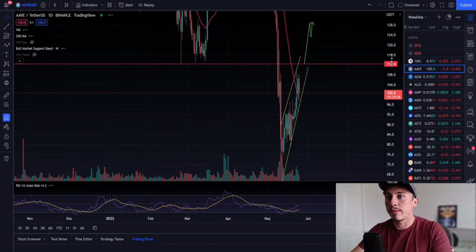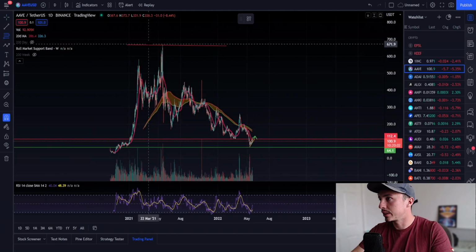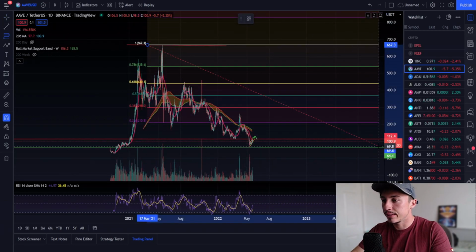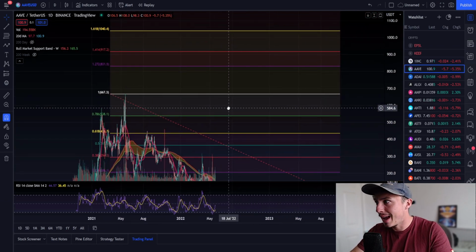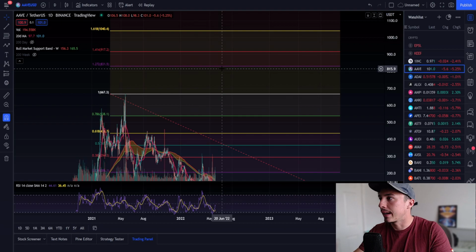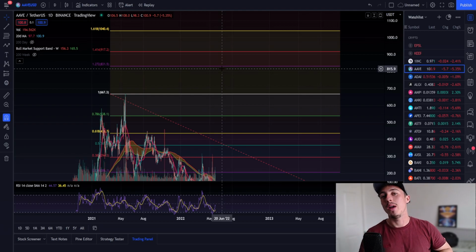What I think can happen for Aave over the next years, however, well, I've got some very, very big targets for this project. Of course, we had a $667 all-time high. Now, if we're assuming this was the market cycle bottom right now, I'm looking at easily a healthy $1,000 Aave in the future for a long-term hodl investment strategy.